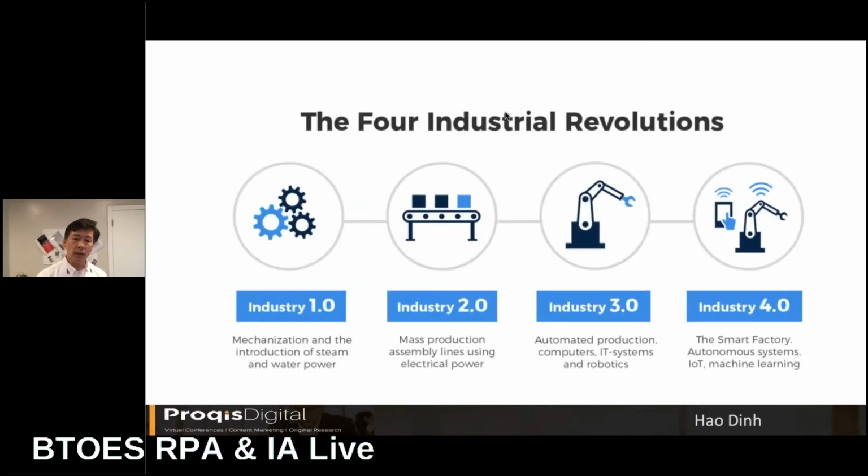So let's first start out and talk about what exactly is Industry 4.0. If you see on the chart here, we've gone through 3 industrial revolutions, and we're going through a 4th one. The first one was back in the day when we introduced steam and water power into our factories. Industry 2.0 is when we started doing mass production of our finished goods using electric power. And Industry 3.0 is where most companies are today, where we've automated our production lines. We have computers, IT systems, and robots helping us produce the widgets that we need for our customers.